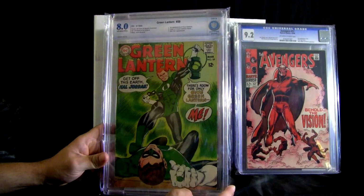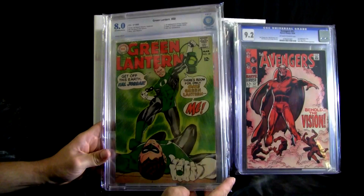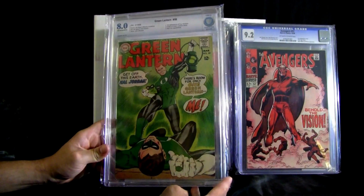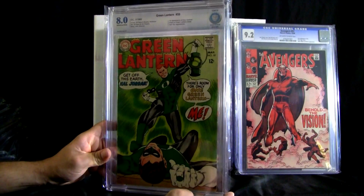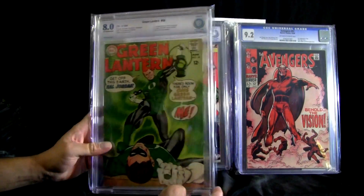Great Gil Kane cover. I think Gil Kane's art and this Green Lantern run is really overlooked. I'm really attracted to all those great covers, and actually I'd like to accumulate some of them, but there's so many other books I want. But yeah, I love this book. Still like to get a better graded copy, but I don't really see them up for sale that often.